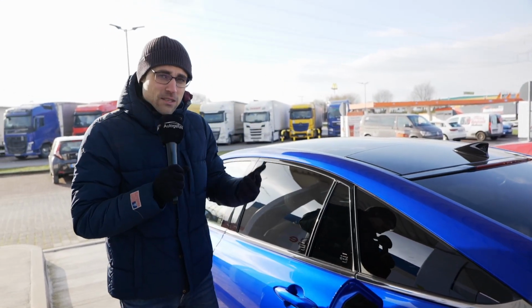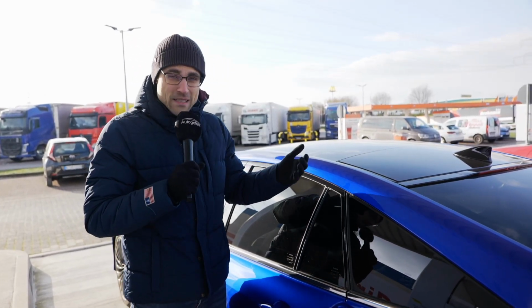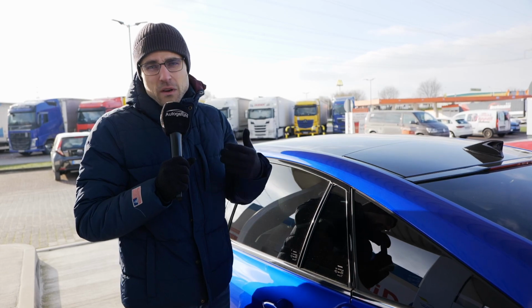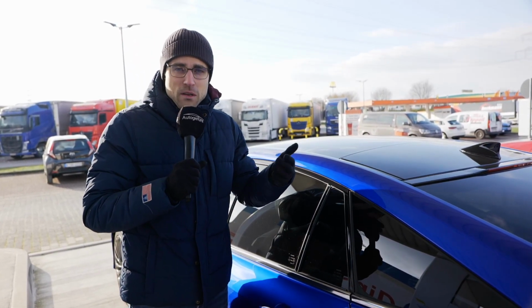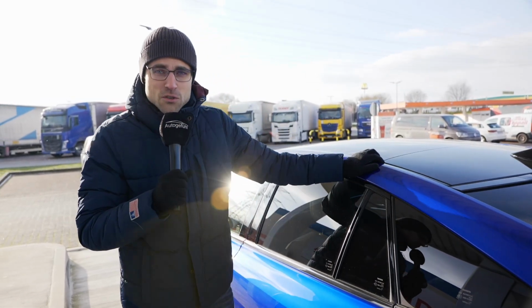So the hydrogen makes sense when you have some energy left somewhere. And the question is, where does it happen and when does it happen? And then it could make sense because you can also transport it, and in some cases, even better than just putting the energy in batteries. So it really depends on the use case and once again on the infrastructure, if you have a fuel station like this here close by.